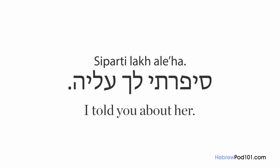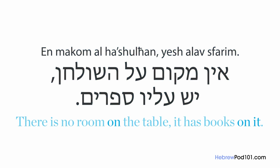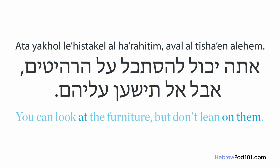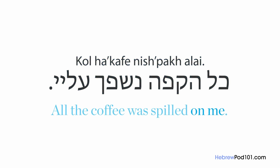Here are a few examples for conjugations of the word al. Sipati lach aleha. I told you about her. Ein mekom al ha'shulchan, yesh alav sfarim. There is no room on the table, it has books on it. Ata yachol listakel al ha'ratim, aval al tisha'en aleihem. Literally, you can look at the furniture, but don't lean on them. Kol ha'kafe nishpach alai. All the coffee was spilled on me.